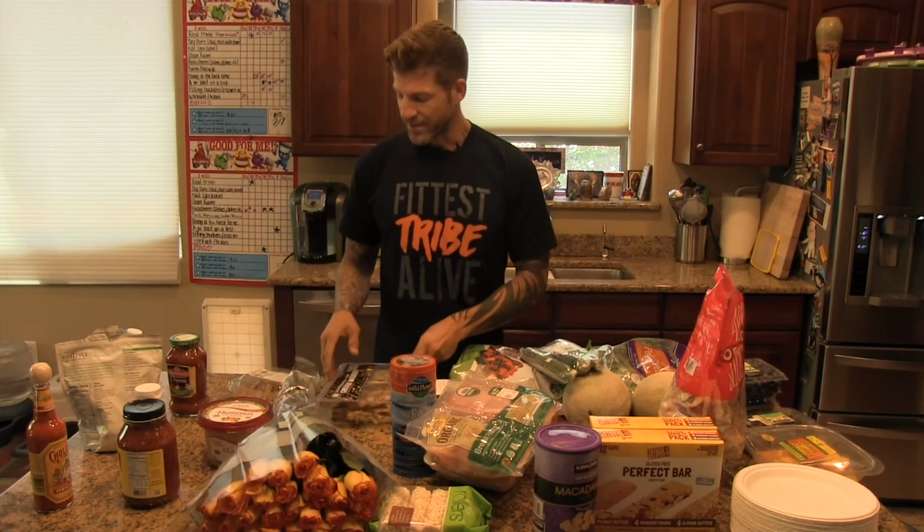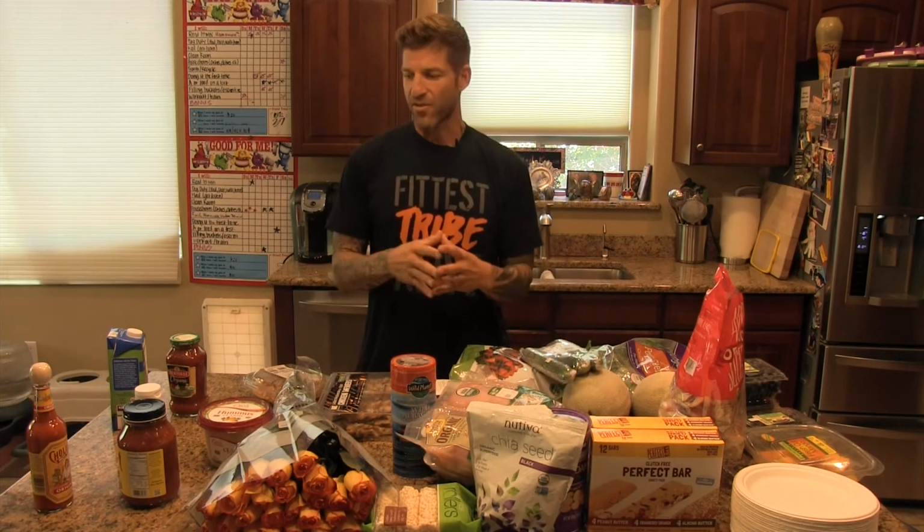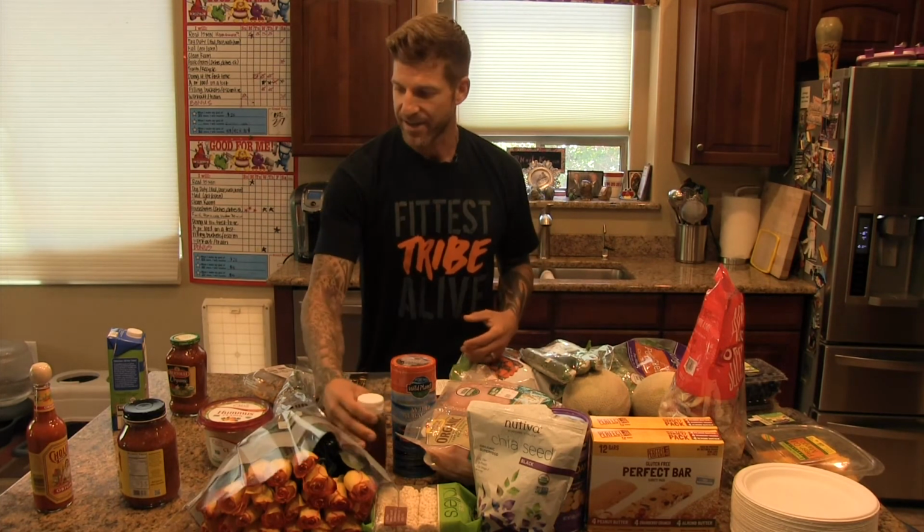All right, a little bit more on the packaged foods here. So I had to pick up some chia seeds. Chia seeds go with the macadamia nuts for our full fat snacks. Had to pick up some organic honey. We tend to use a lot of honey. It's really the only sweetener we use. Love the organic honey stuff.